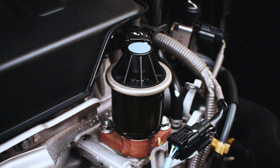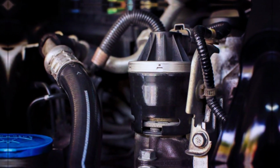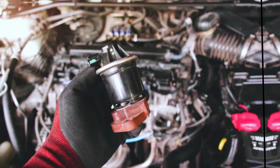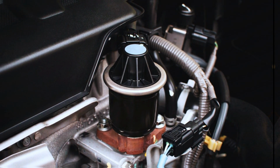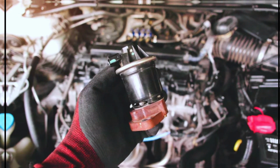Like any system, the EGR can face issues. Carbon buildup is the most common problem, which can clog the valve and affect performance. Regular maintenance, like cleaning or replacing the EGR valve, keeps your engine running smoothly. And that's the EGR system in a nutshell, a small yet mighty component helping your car run cleaner and more efficiently.